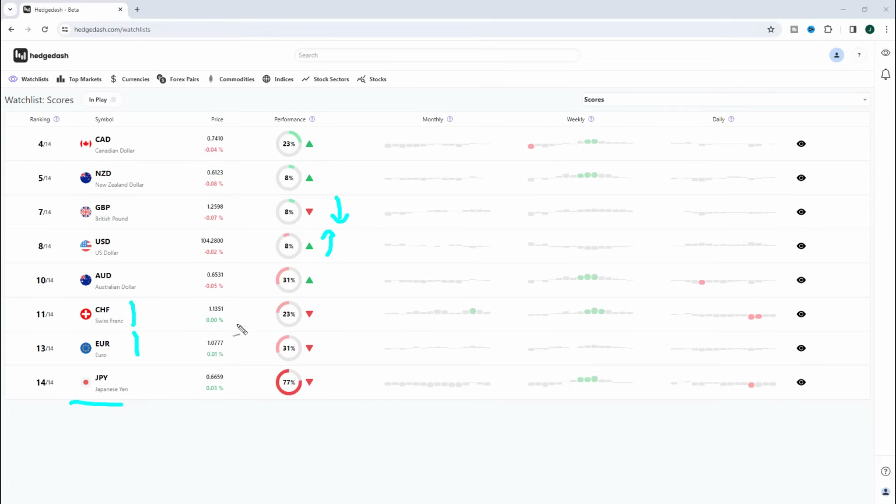So alongside those three, I'm also going to be looking at EurCad to the downside, CAD yen to the upside, Euro New Zealand to the downside, New Zealand yen to the upside, and alongside US dollar Swiss franc, we're going to be looking at Euro dollar to the downside and US dollar yen to the upside.